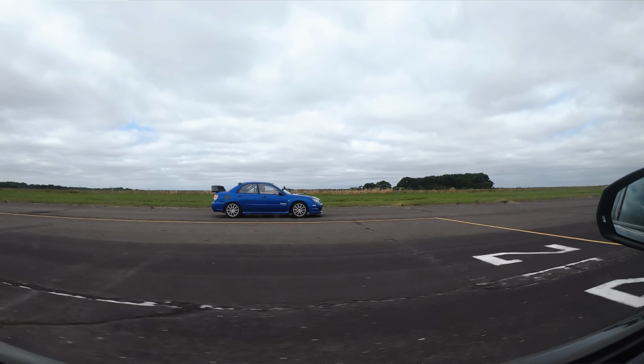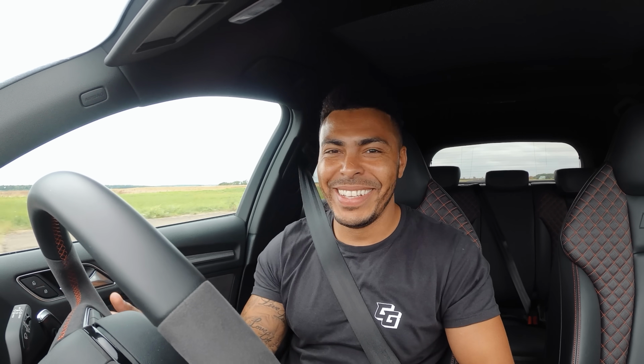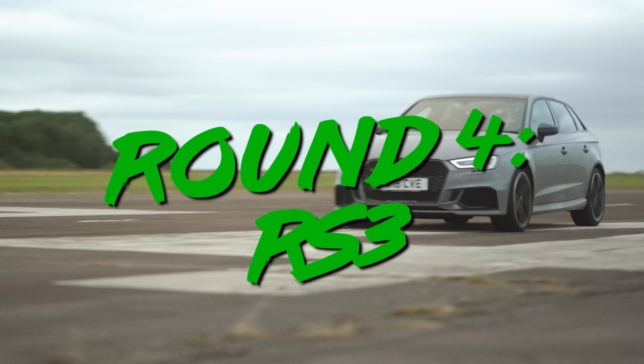I saw in his gear change too, it seemed that obviously when he changed gear, he did drop back a little bit. Whereas the dual clutch on this, the DSG, is just so strong, there's no break in the power delivery. But still, impressive. And round 4 goes to the Audi RS3.